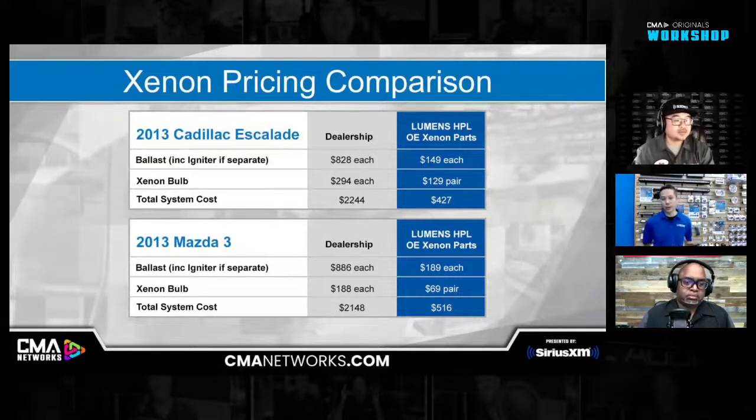They're $149 each. Now, the bulbs, we only sell in the pair because they're color matched at the actual factory, and we want to make sure if you get 2 bulbs, they're going to match with each other perfectly. And they're sold at $129 a pair. Now, to replace your whole system with our Lumens parts, you're looking at $427, which is a little bit of savings there, right?